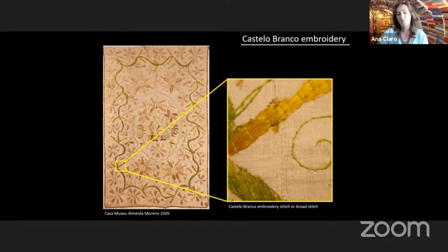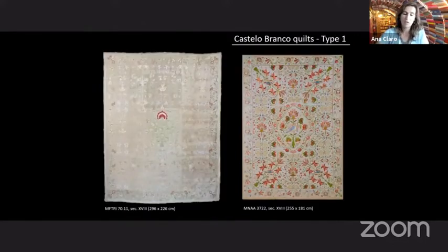This is further underlined by a decorative grammar, which for the most part was defined in the 18th century. However, although the expression Castelo Branco bedspreads is commonly used referring to a wide range of pieces, at the present state of our knowledge, it is not yet possible to determine precisely which of these bedspreads were actually produced in the Castelo Branco region. For now, it is already possible to exclude a group of pieces that, for the richness of their embroidery and the quality of their design and patterns, are unlikely to have been made in a region so distant from large urban centers.